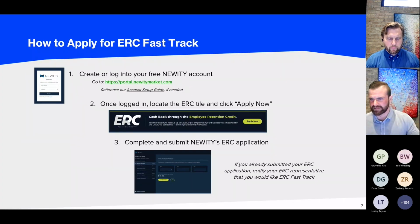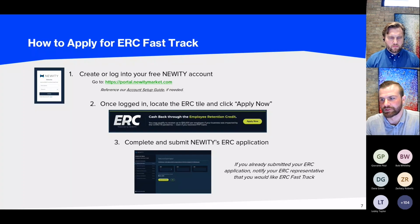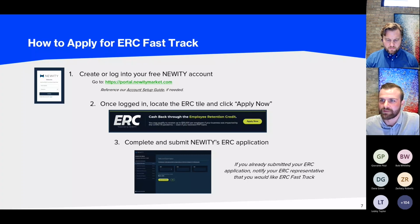But anyway, once you set up the account and log in, you would navigate over to our ERC tile and select Apply Now. And from there, it's really just clicks of a button and simple prompts that will pop up to gauge, one, traditional ERC, but then additionally gauge your interest in this FastTrack product. And it's as simple as checking yes and answering the additional questions that FastTrack would involve. But from there, it will really just run a soft credit check to gauge the pre-screen qualification, and just go from there in the normal process.